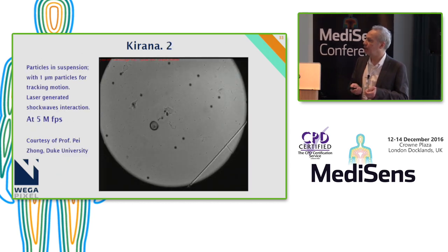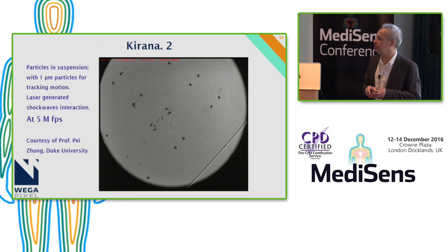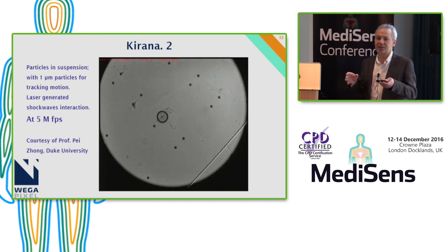And this is another interesting application, which is more related to the cancer care topic we have in this workshop. This video was taken at 5 million frames per second, and it shows microbubbles bursting and spilling out drugs. This is in a test, but the idea is that you can then use this to provide localized injection of drugs to cancer cells.